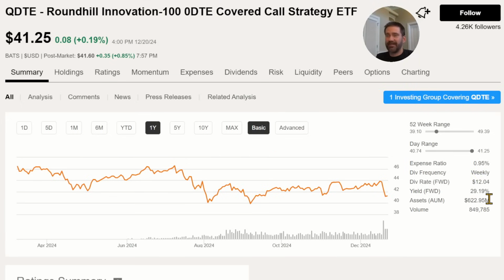The yield is 29.2%. It's kind of treading water, maybe trading down a little bit since this last couple of weeks were a little bit rough. But that very high yield offsets some of that performance, so we'll check that all out. Again, people love the weekly distributions, but I do not love the expense ratio of 95 basis points.